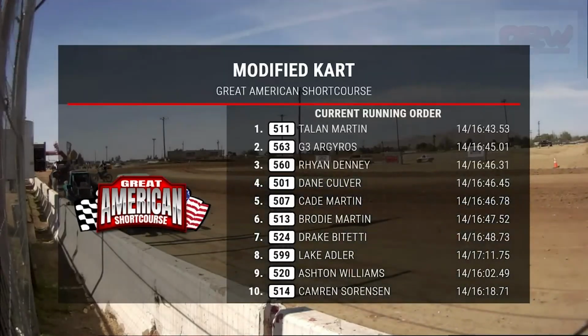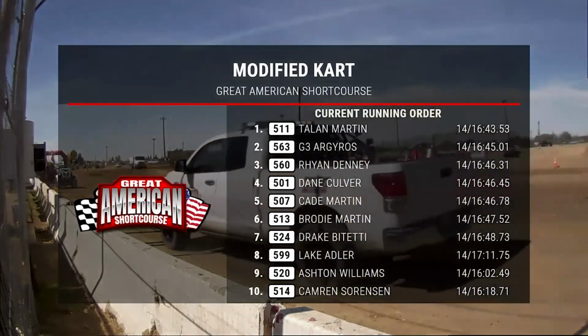Next race coming up will be Production Turbo UTV. Production Turbo UTV, races 9 and 10, with unlimited UTV involved in that as well.